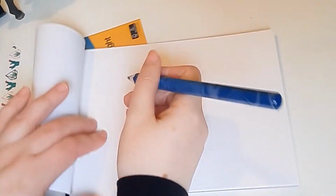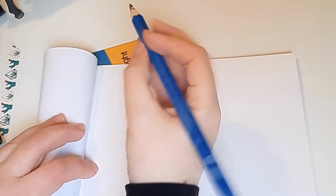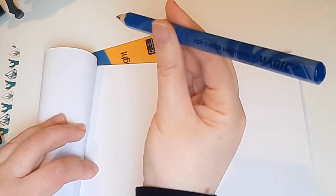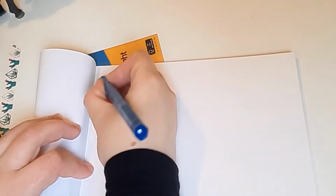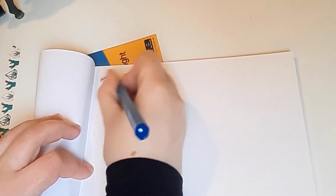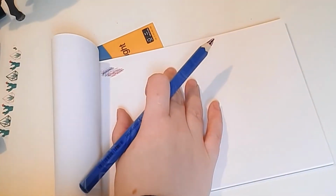There's a word. I can't remember what the word is. It's swatch. There's a word that you use for when you swatch. Put things on the paper to make it look like what it looks like. Swatch. Well, swatch. Done. Gotta swatch all our stuff. Language. It is English. Anyway. Okay, so this is our magic pencil.